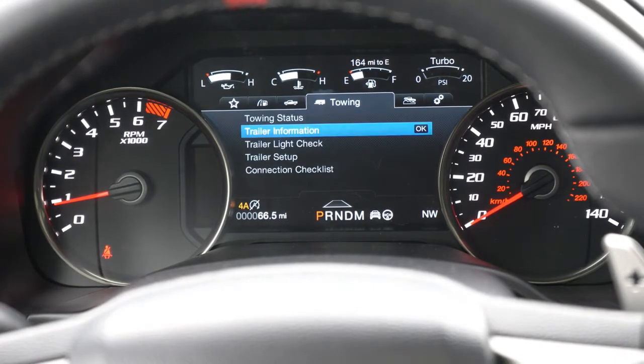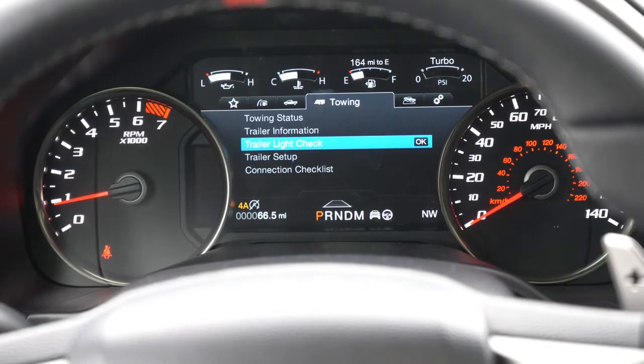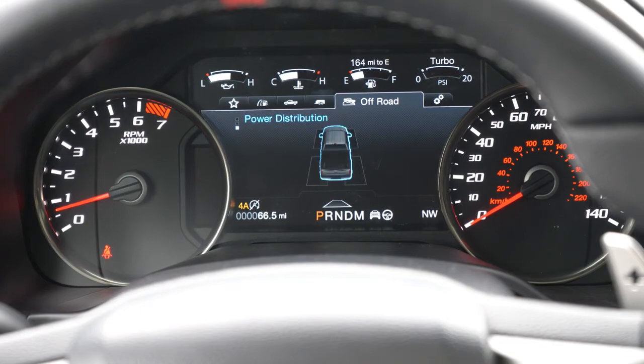That's perhaps my favorite part. It's going to tell you what angle the wheels are at, what angle the whole Raptor is at if you're going up a mountain, perhaps. That's pretty cool. You can also adjust your safety settings up there. Of course, you got trip A, trip B, average fuel economy, and the list goes on. Anyways, let's go ahead and make our way to overall interior quality.